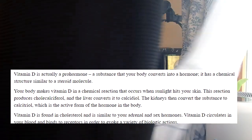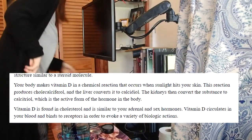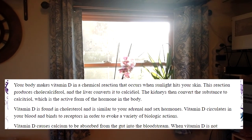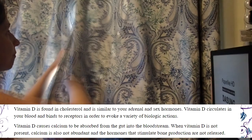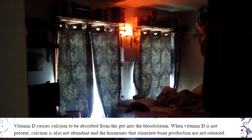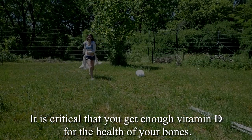Vitamin D circulates in your blood and binds to receptors in order to evoke a variety of biologic actions. Most relevantly, vitamin D causes calcium to be absorbed from your gut into your bloodstream. When vitamin D is not present, calcium is also not abundant in your bloodstream, and the hormones that stimulate bone production are not released. It is critical that you get enough vitamin D for the health of your bones.